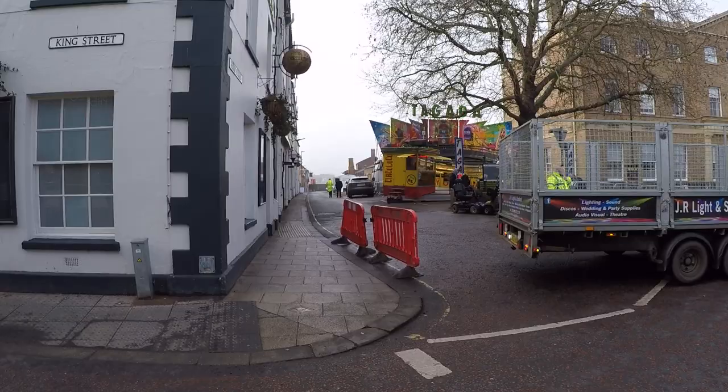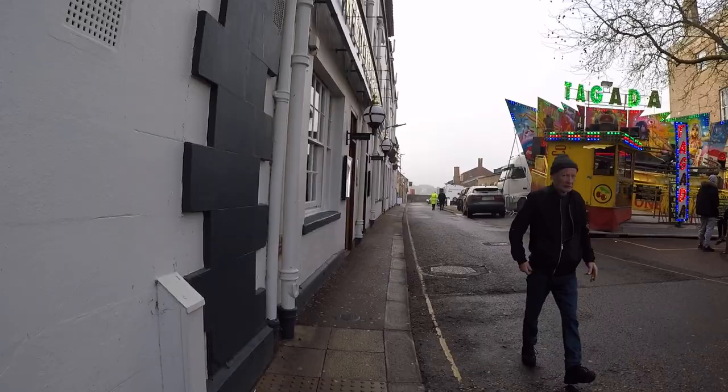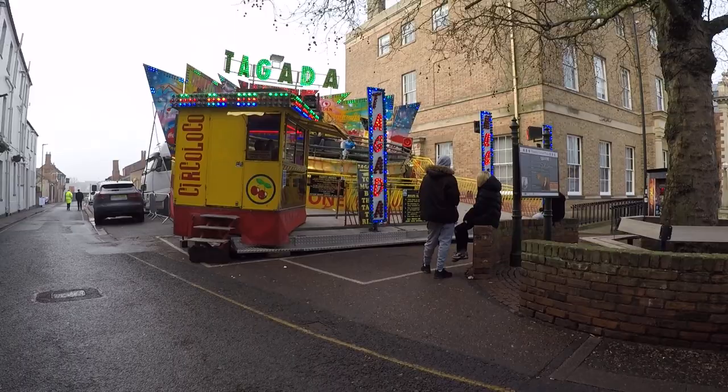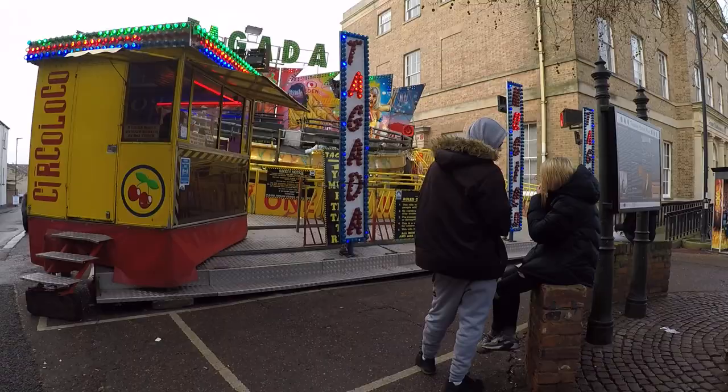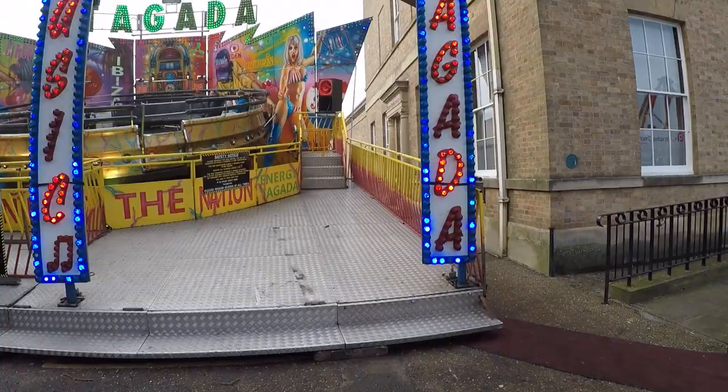Ah, what's this? Tagada. Now, apparently there used to be gallopers set up here a couple of years ago, but there's no gallopers here this year. It's just a Tagada. And it looks like an SDC one to me. These are nuts, these rides. Unfortunately, because of my injury, I can't go on these, but I would. I have been on one. I went on Gray's one year ago. Tagada, the bowl of doom. These are just nuts, these rides.